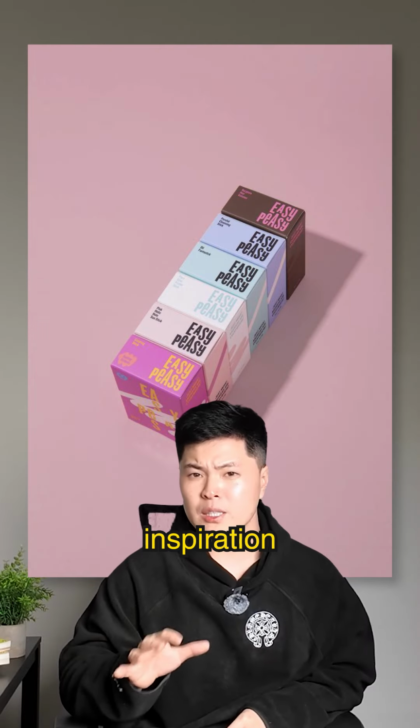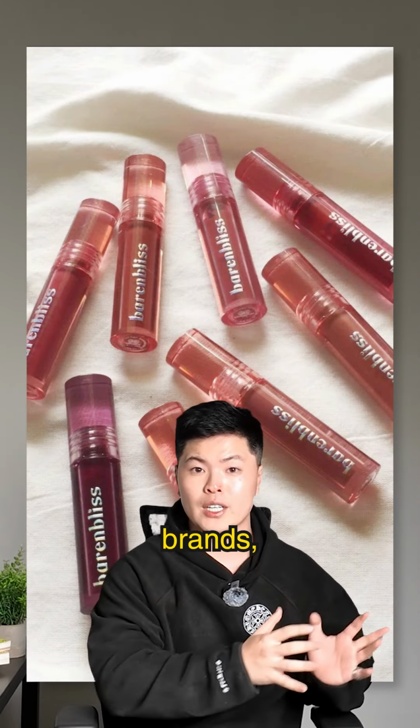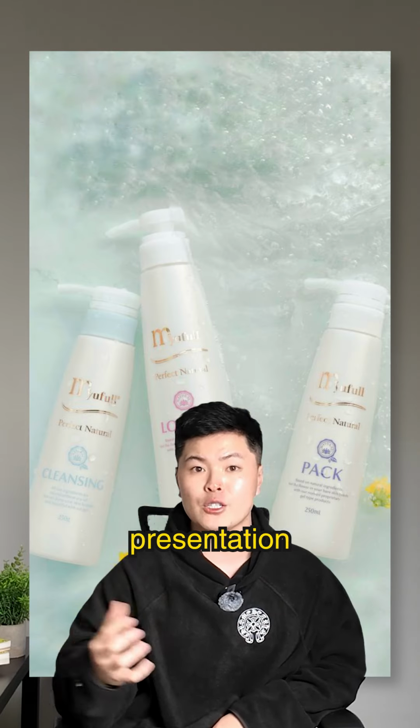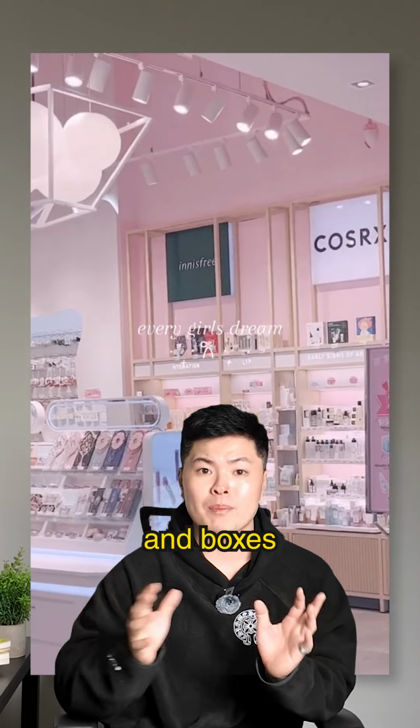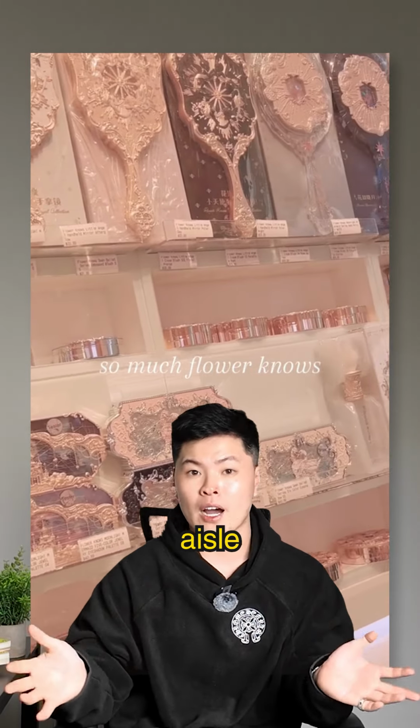to stand out. Much of the inspiration can be traced back to Korean and Japanese brands, where they have used color in their packaging presentation for years before Western brands took notice. Nowadays, you're gonna see colorful bottles and boxes across the entire skincare and cosmetic aisle in Sephora.